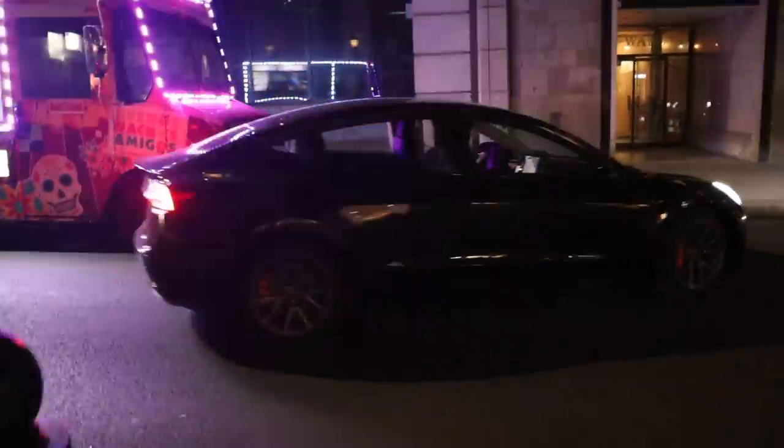Guys, how lucky are we to get two Tesla Ubers in a row? King. Hello. Hey guys, I'm home.